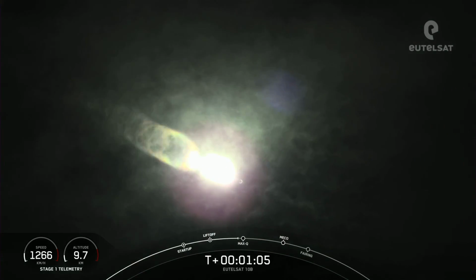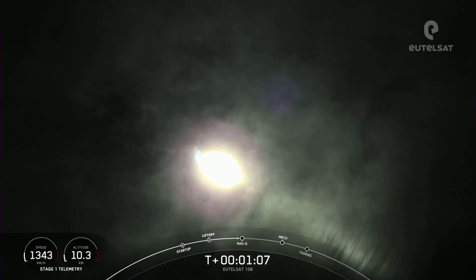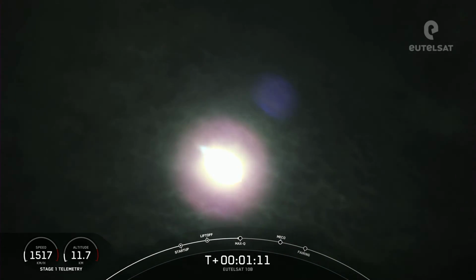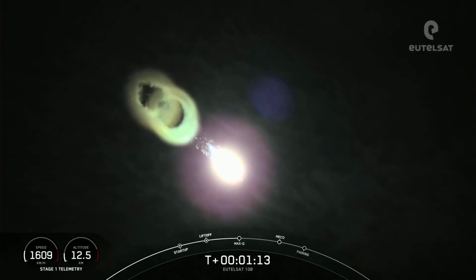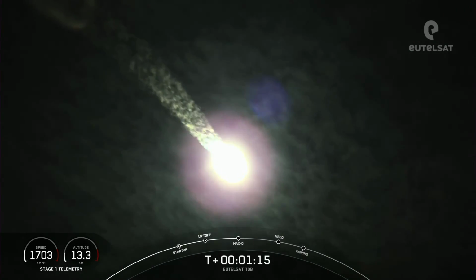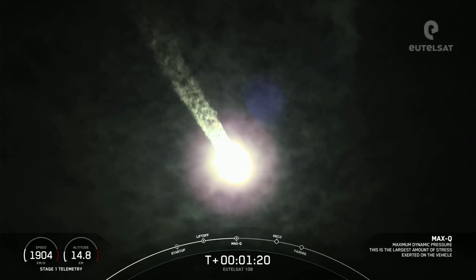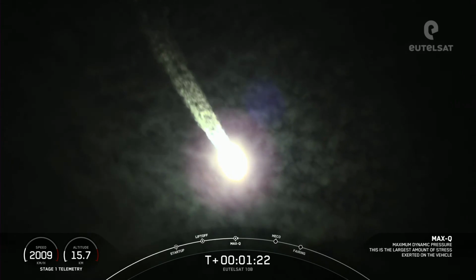a gravity turn, which is when we go vertical as well as horizontal. Now we're still going up, but we are also heading horizontally away from the launch pad. And we have just heard that we've passed through max Q. That is the largest structural load that the vehicle sees on ascent.